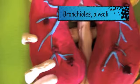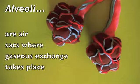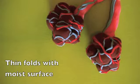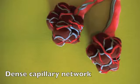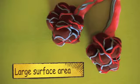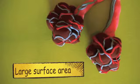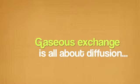After going through the two bronchi, the air then goes through the bronchioles. At the end of each bronchiole, there are several alveoli, which are air sacs in which gaseous exchange occurs. The alveoli are made of extremely thin folds, which improves the efficiency of gas exchange. The alveoli are covered in capillaries, which is where the oxygen and the carbon dioxide are exchanged through. The alveoli have a larger surface area, so more oxygen and carbon dioxide can be exchanged in a small amount of time. Gas exchange is all about diffusion.